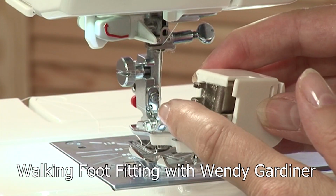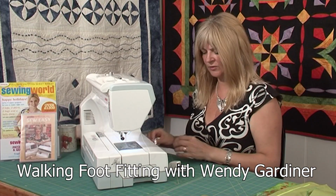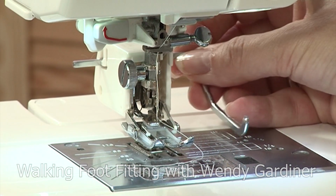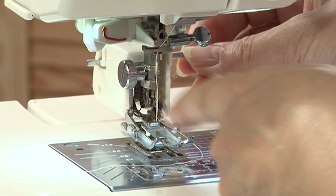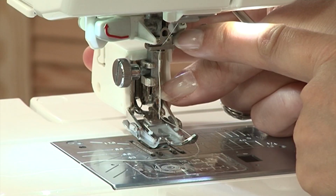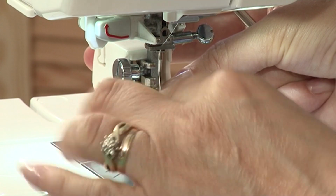Our Technique Thursday this month features Wendy Gardner, showing us how to fit a walking foot and its guide, which is so very vital when wanting to do straight line quilting, particularly if you have been inspired by Claire Campion in our series in the Maker's Studio.